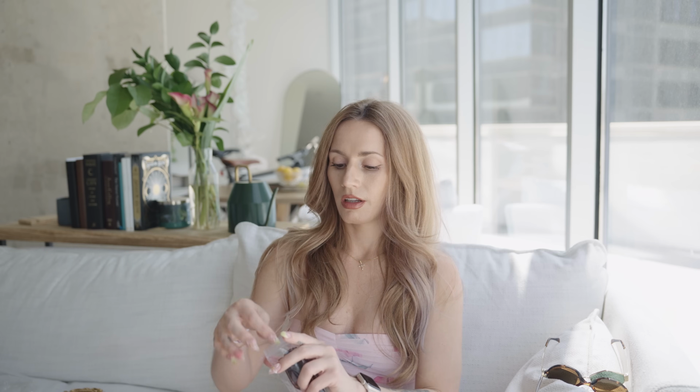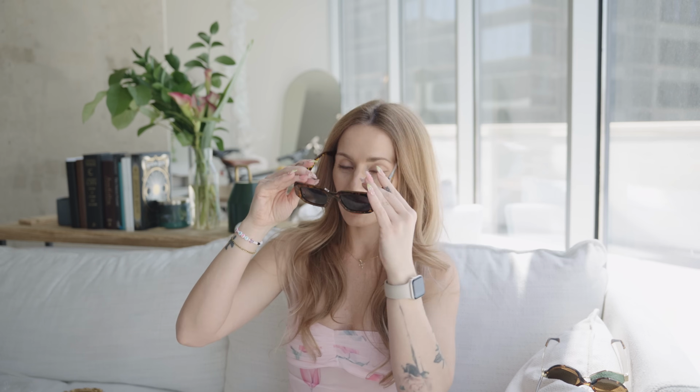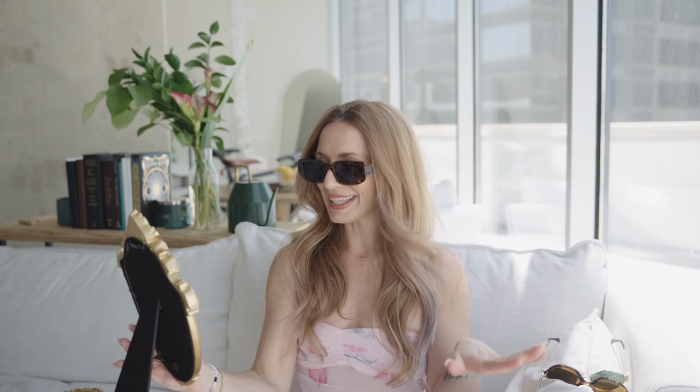These are really cool. Ooh, okay, so they're green tinted, which actually looks super cool. Adorable. What's your ranking out of 10? These versus these. Cute. Ooh, okay, wait, I like these.